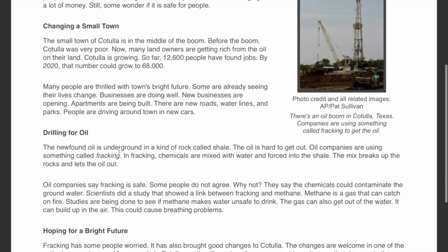The newfound oil is underground in a kind of rock called shale. The oil is hard to get out. Oil companies are using something called fracking. In fracking, chemicals are mixed with water and forced into the shale. The mix breaks up the rocks and lets the oil out. Oil companies say fracking is safe. Some people do not agree. Why not? They say the chemicals could contaminate the groundwater.